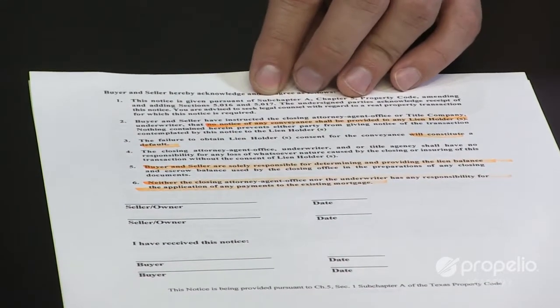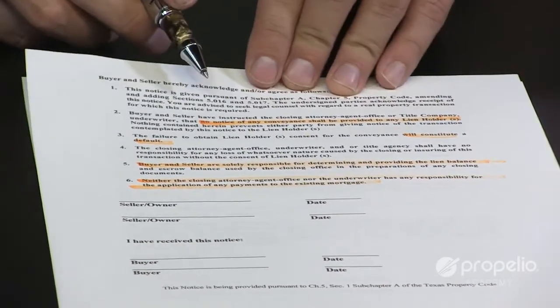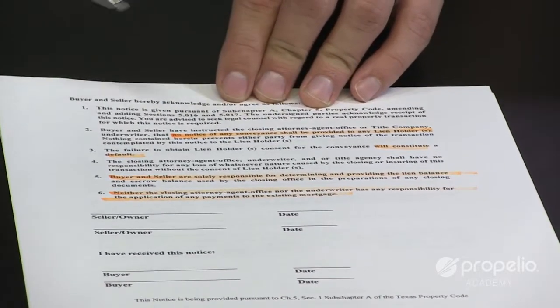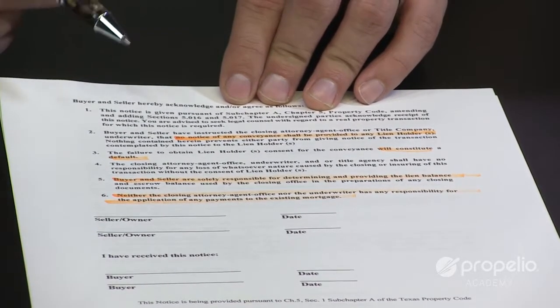This document right here, this is the attorney's CYA. You know, leave it to the attorneys. They've got to do their CYA as well. This is saying that no notice is being sent to the lien holder. We're not asking for the lien holder. I'm sorry, we're not asking for the attorneys to send anything. They're just closing the property for us.